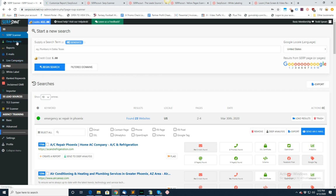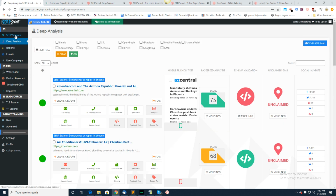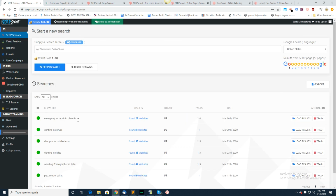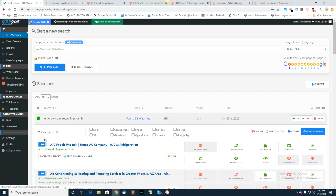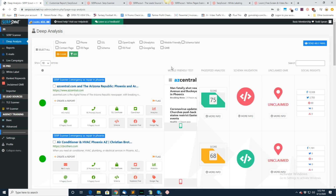So we have the deep analysis here, which is basically a deeper check of the sites that you've scraped over here. If you want to send something to deep analysis, you basically checkbox it and send to deep analysis, or click here, deep analysis, either way, but everything ends up over here in deep analysis, and it runs a few more checks: mobile friendly, page speed, schema, unclaimed, and social insights. So that's what deep analysis does, and everything is here, so you can just have more insight as to what's going on with this particular company and their website.